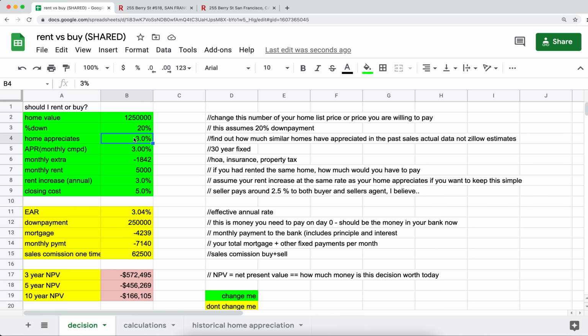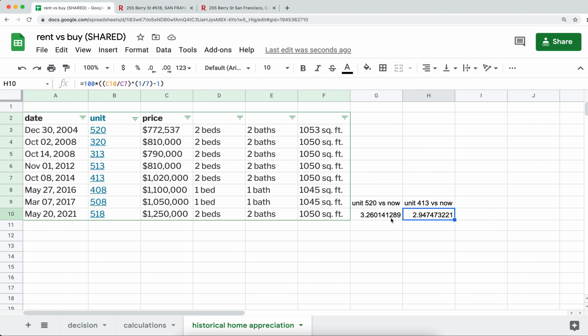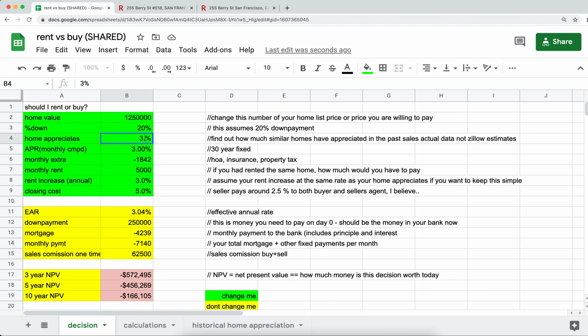I think this is a fair assumption for this apartment. 3%, we just saw how we did the historical calculation. 3 is at best, you can get 3. So even if we go by 3.2, let's go by 3.2, even then this is a pretty poor decision. So yeah, hopefully this helps us make a very clear decision as to whether this is a good decision right now financially or not. But again, the biggest thing is what is your assumption here? Home appreciation and rent increase.